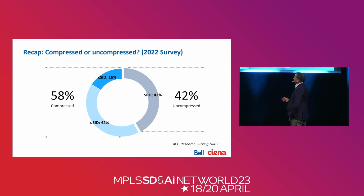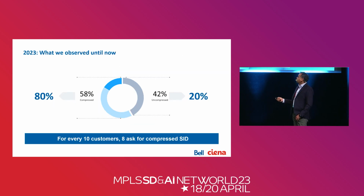In the last year, what we concluded was that within the SRv6 demand, 60% want compressed versus 42% want uncompressed. But over a period of a year, when we have talked to multiple customers and received requests, we see a significant shift on one of the requirements. Now 80% of customers are asking about compressed.